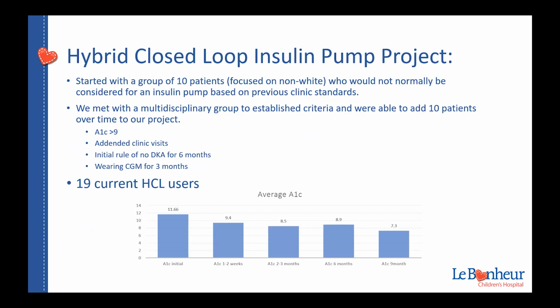So they're like, okay. So we said, you have to have an A1C over 9. You do need to attend clinic visits, right? We had to have the patients coming in order to do this. We did originally say no DKA for the last 6 months. And then the most important thing, you'd be wearing your CGM, right? Because you can't make a hybrid closed loop work without a CGM. So that was it. A1C over 9, wearing a CGM.